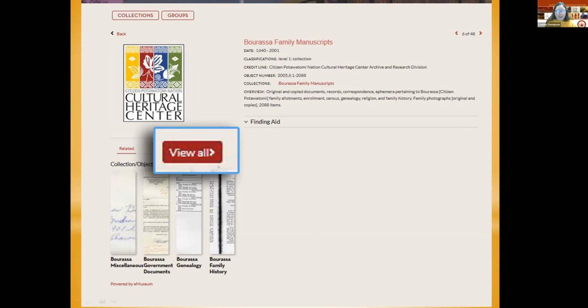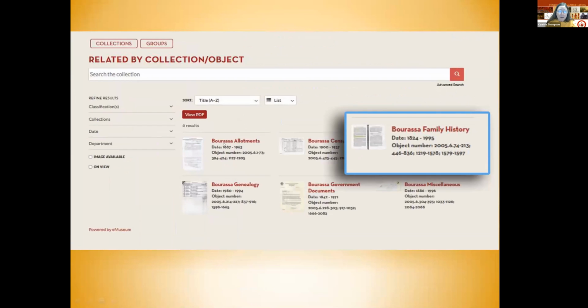But you notice I've kind of made big, sorry if it's fuzzy, at view all. So you want to click the view all because there may be more of those collections than you have. And here it shows all the options under the view all and the different groups that you can look at. And of course, we're going to go into, there's allotments, census, family history, genealogy, government documents, and then Bursaw miscellaneous. And these were separated by tribal roles before those document boxes came into the archives' care. And so this is how we did it.